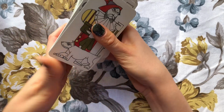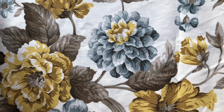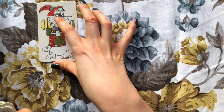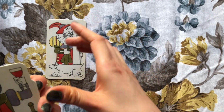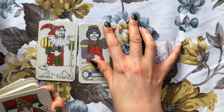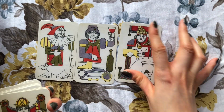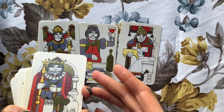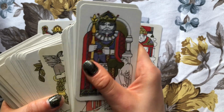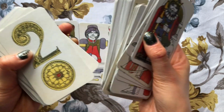Like, what is this? And then the cards are the coolest. So I'm just going to show a couple because again I feel like I want to do a video about it. But look at this style of cards. I am so glad that Rachel showed this in her video because it's amazing. I'm going to read with this all the time. And I'm going to do like a flip through or something, but I just want to show you the pips.